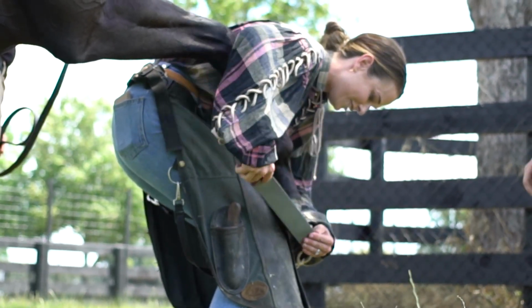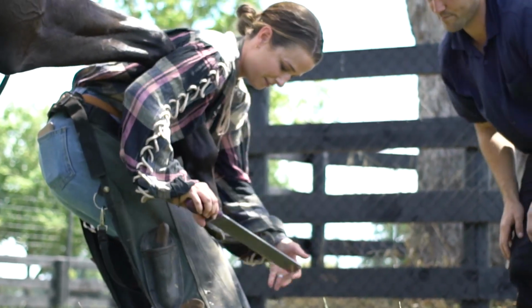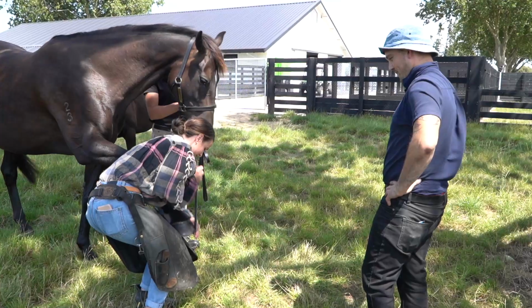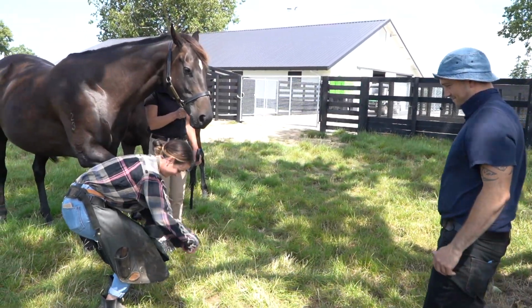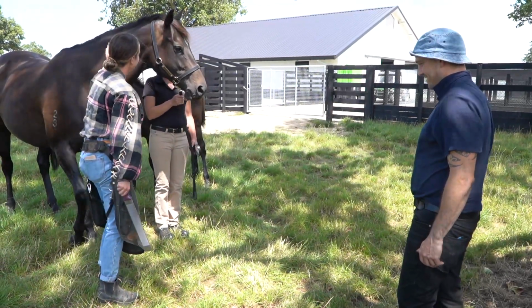And then around. Yeah, and then with the smooth side of your rasp. That smooth side? Yep. Yep, and go from your heel to your toe. Perfect. And then give it a round up. Nice. It's pretty good.